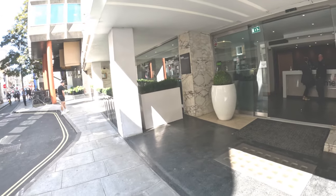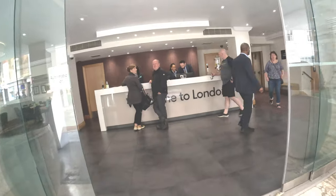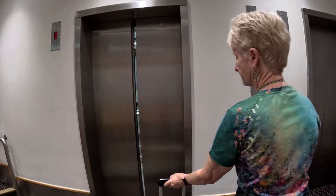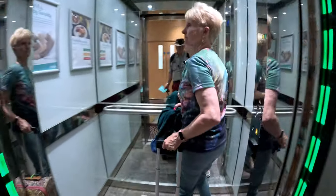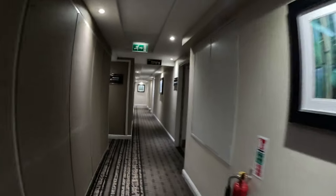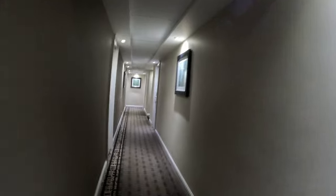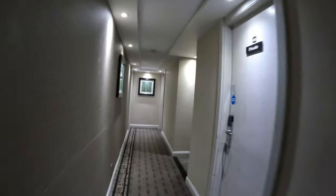So this is the hotel we're staying at, and we're just going to check in now. We did leave our bags here a little bit earlier on. So we're in room 628, so I assume that means we go to the sixth floor. Seems to be top. And press the button here. Like we're right at the end.